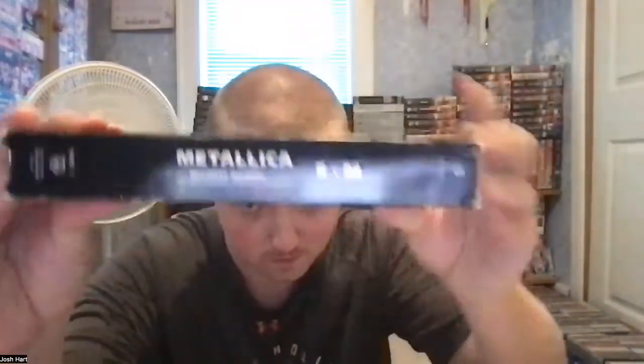Okay, I'm not sure if these are two of the same or what, but I guess these are two of the same. So we've got two of these Metallica S&M ones. You see, this one says bonus item number 2 does not play in my VCR. So again, that's why he was getting rid of this one.